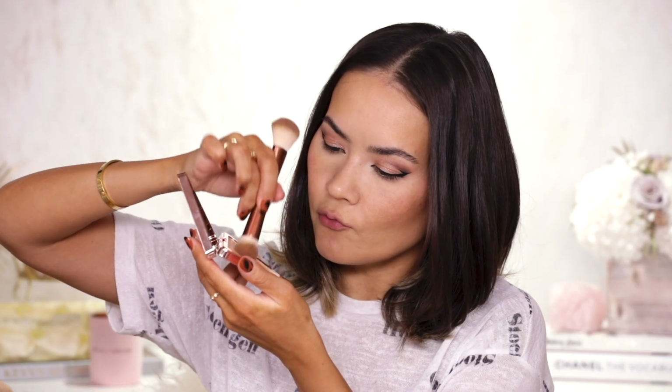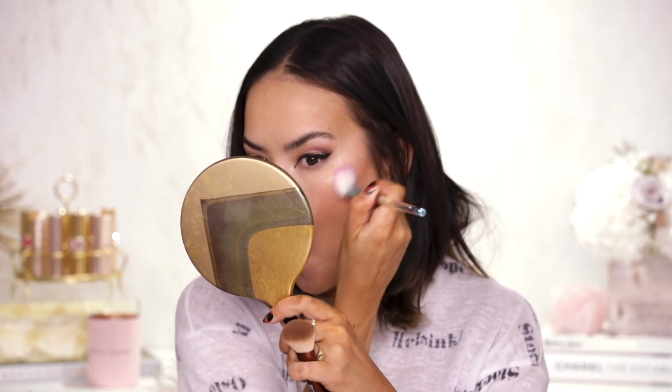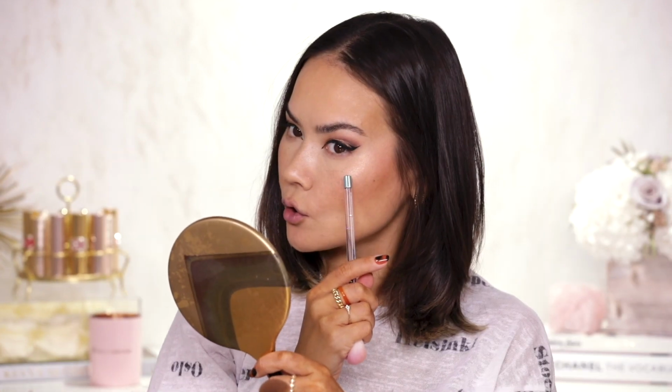So I'm gonna go for the champagne shade again. I'm gonna pick that up and add that high on my cheek. Do you see how pretty that is? What I like to do here is apply it kind of heavily at first and then just blur that down. And that right there looks like glass to me.